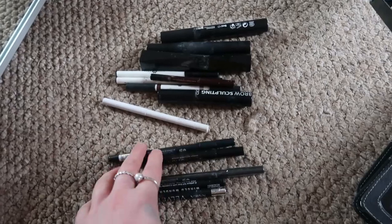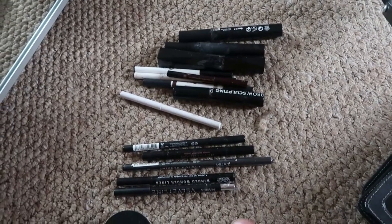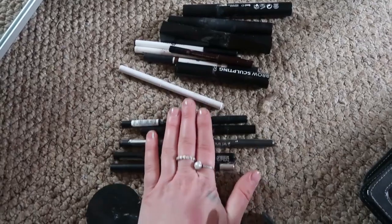These I purchased, especially the MUA ones, for doing more of my arty stuff on my Instagram, because I just wanted cheap ones where it didn't matter if they got ruined or the paint ruined them or stuff like that. So that's kind of why I have these ones here.